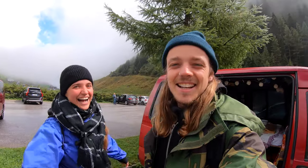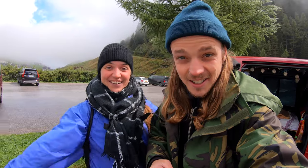Sunshine! Yeah, so it's now just getting into the afternoon and we've just had lunch and the weather is slightly improving. I don't think it's gonna get much better today, but for what we're about to do, we don't even need good weather. Because today we're gonna be taking you guys inside a glacier.